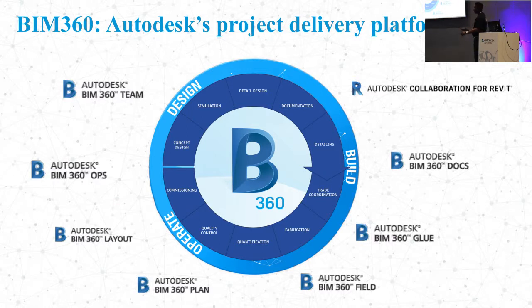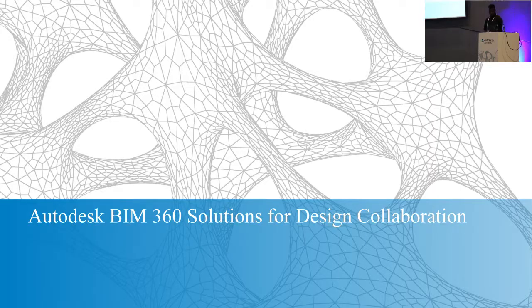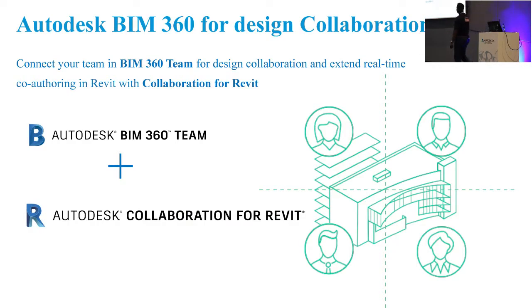And in this session, I'll just be talking about Collaboration for Revit, right? I actually see this as the heart of all this, right? If we don't collaborate efficiently, Docs becomes useless, Ops becomes useless, Plan becomes useless, etc. You understand? So that's our project delivery platform as Autodesk. Okay, and the platform that I'll be looking at is BIM 360 Team and Collaboration for Revit.